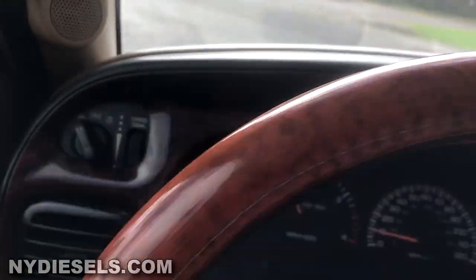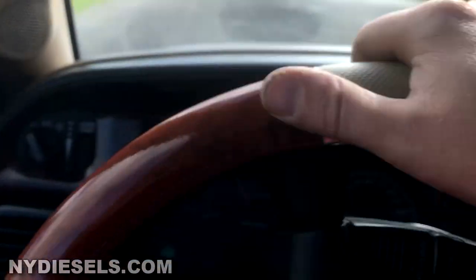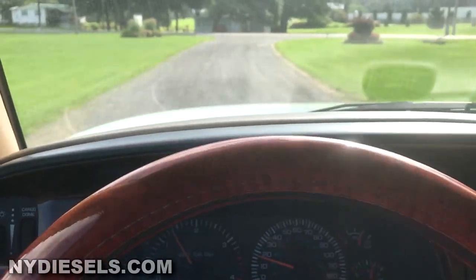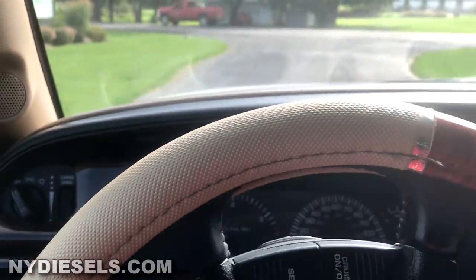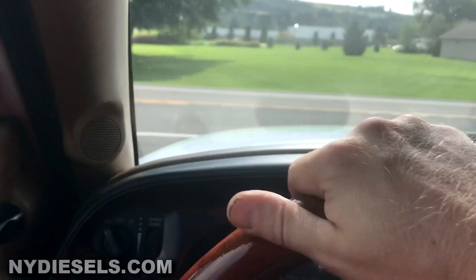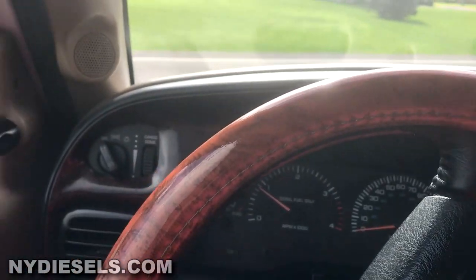Goodbye, everybody. Cummins Diesel Trucks is ready to roll. nydiesels.com. Get out of my way, Monarch Butterfly. You gotta hang to the side, dude, because we're coming through. Mama! Just bought me a diesel truck from Johnny Dieselman. We're getting up on the highway at nydiesels.com.